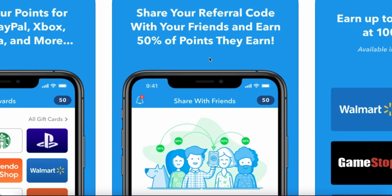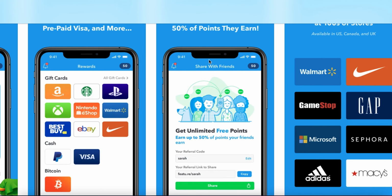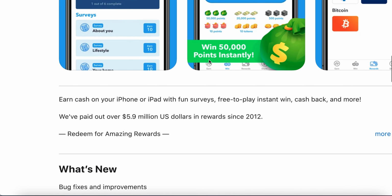So the good thing about this, if you have WhatsApp, if you have Facebook, if you got Instagram, so let's say if you're on Instagram right now and you have 100 people following you or interacting, I would reach out to them personally and I would say, hey, do you want to earn some Bitcoin? And see what they say and say, hey, listen, this is nothing that is going to cost you any money. All they have to do is just get involved with these things, play some games, do some surveys, and then you can consistently do it over and over again. So you can earn cash from your iPhone. If you have an iPad, there's fun surveys, free to play instant win, there's cash back.